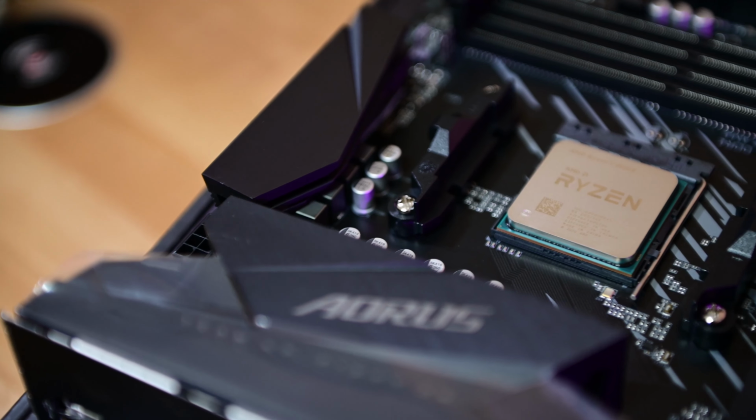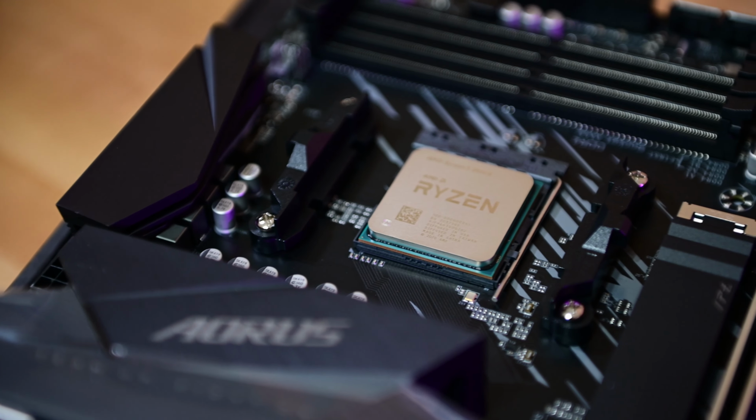Can you believe this tiny little chip costs more than a PlayStation 5? At least I was lucky enough to find this one in stock, unlike a PS5.